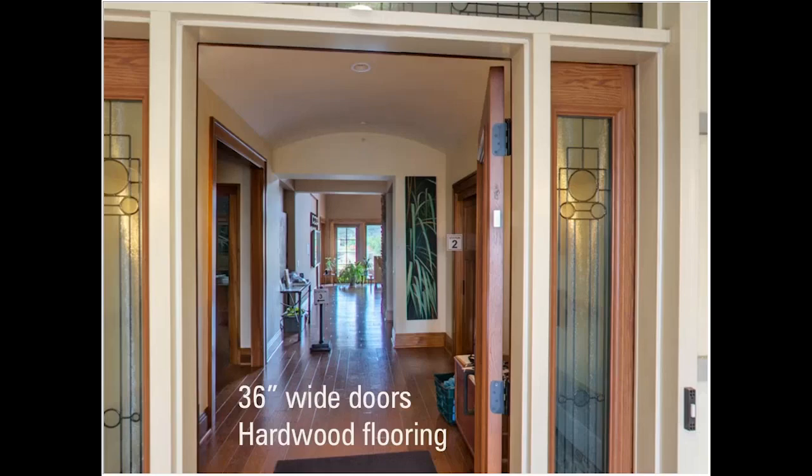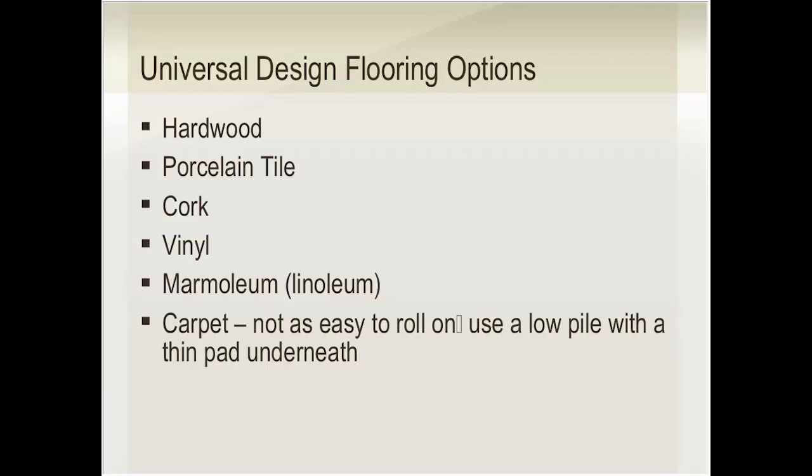I wanted to illustrate on this slide the expanse of hardwood flooring. This is our product number 2. Our hardwood flooring makes it very easy to roll on. We're hard surface flooring throughout the house, either hardwood, which is hickory here, or porcelain tile in the showers. And again, illustrating the 36-inch wide door, not only at the front door, but all the interior doors also.